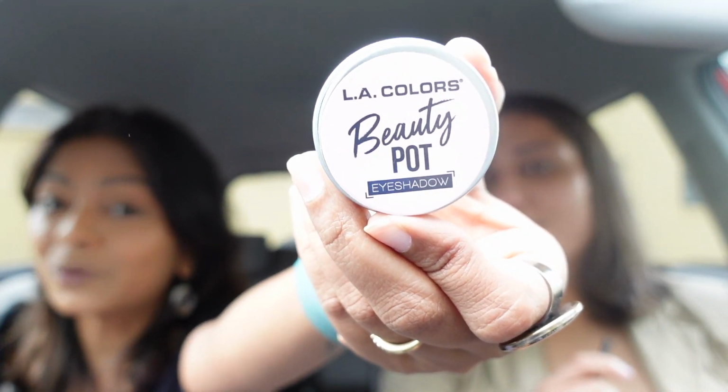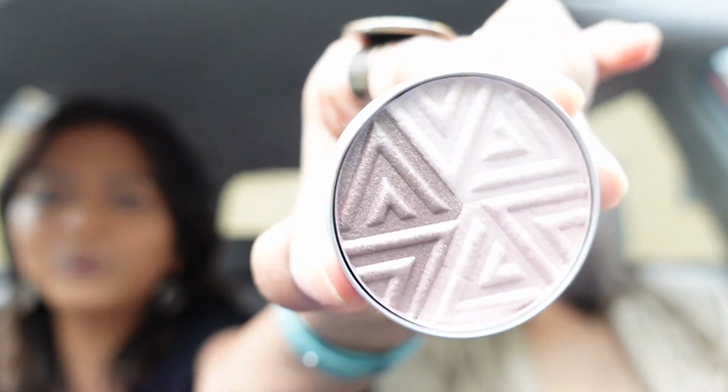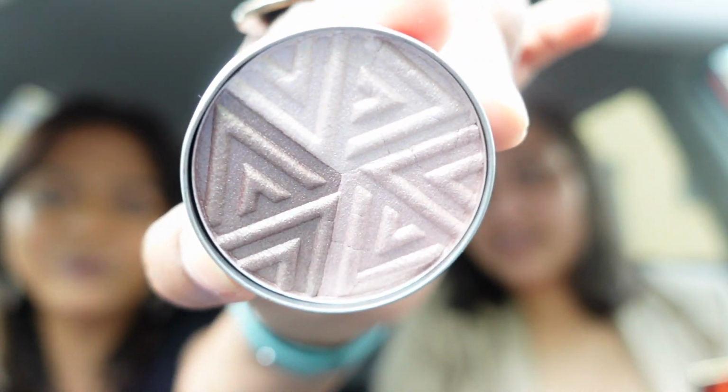And today I'm using minimal products because I got a request to make a video on an everyday get ready with me. Keeping that theme in mind, I wanted to use something that has multi-purpose utility, and I don't have to carry too many things. So believe it or not, I had this product called Beauty Pot eyeshadow from LA Colors. I got this from the dollar store. And the reason I didn't use it, I was waiting for this moment. Look at this pan. So pretty. It's giving me a spring summer vibe.